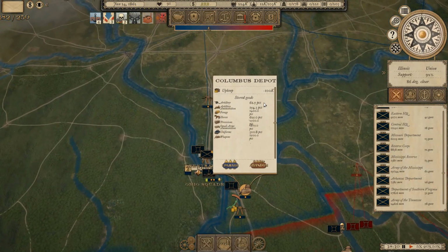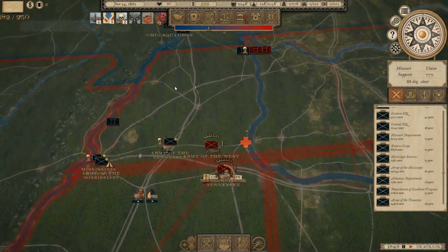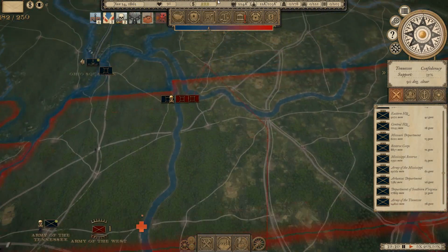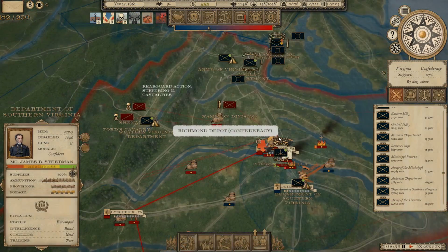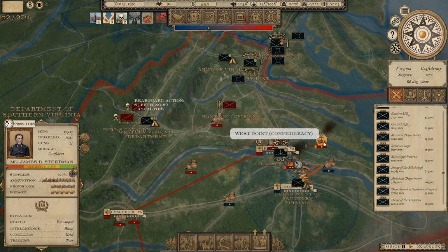You mean the nearest real depot is at Columbus? We are building a market here as well, so I'm hoping that's going to help the flow of supplies. So you know what? I'm going to send him up to take Richmond. Screw it. See what happens.